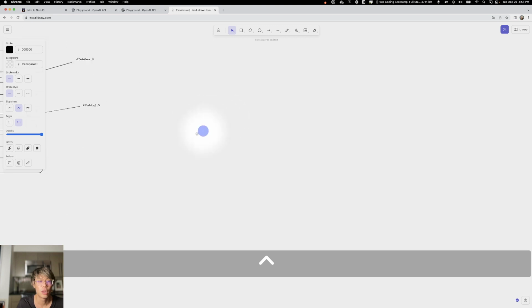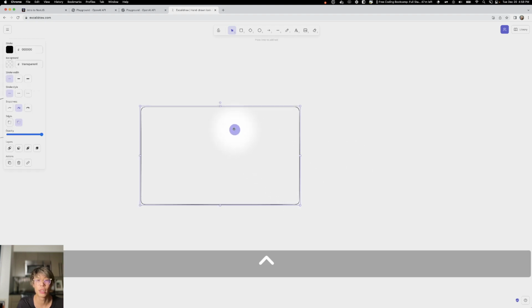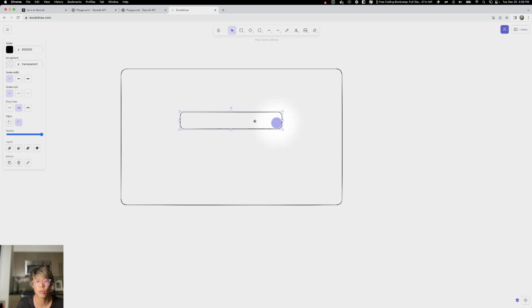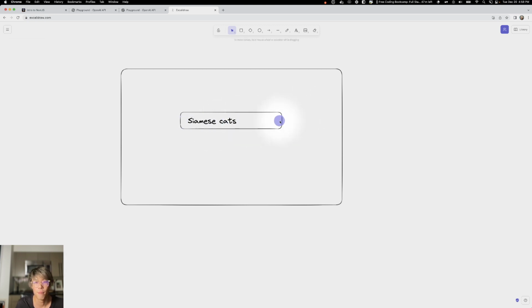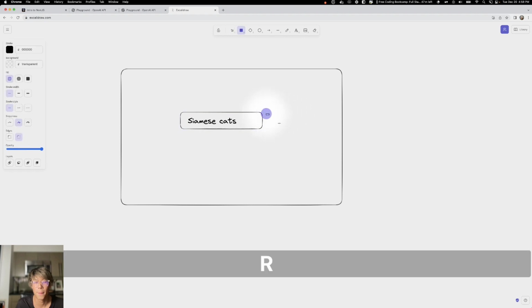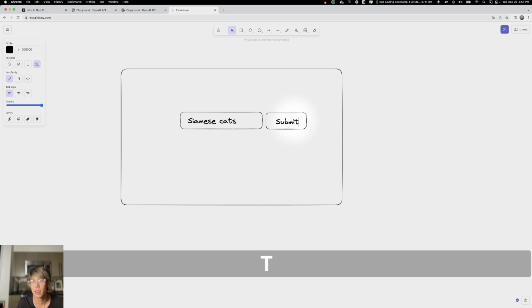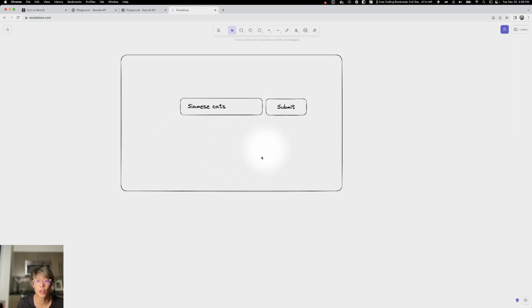Let's create a new drawing here, and let's draw up what our app is going to look like. So let's say our app is going to have a basic input field. This is going to be where the user types the subject matter. So let's pretend the user types Siamese cats, and then let's have a button that submits. Kind of big, but whatever. Make this a little smaller. Okay, so the user types Siamese cats. They click submit, and basically their poem just shows up here.